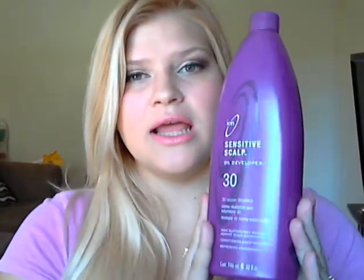So, I went for a developer that was made for sensitive scalps, and this time I am scab and sore free. There are no sores, nothing. So this one is definitely better.